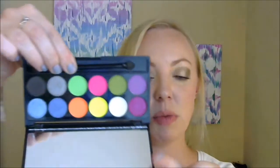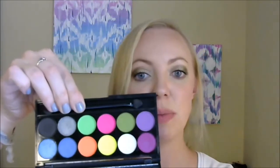I have some things to show you. Like, look at this palette. This is called the Acid palette, and it's one of the Eye Divine palettes by Sleek Makeup, which you can order online. It's from the UK, so you can't get it in store in the US, but it's super affordable, and shipping is quick and also affordable.